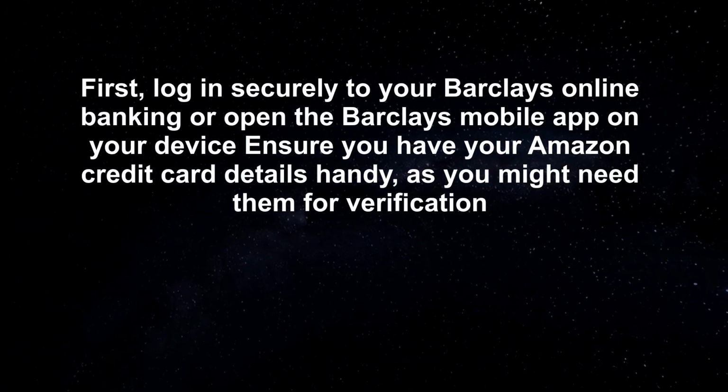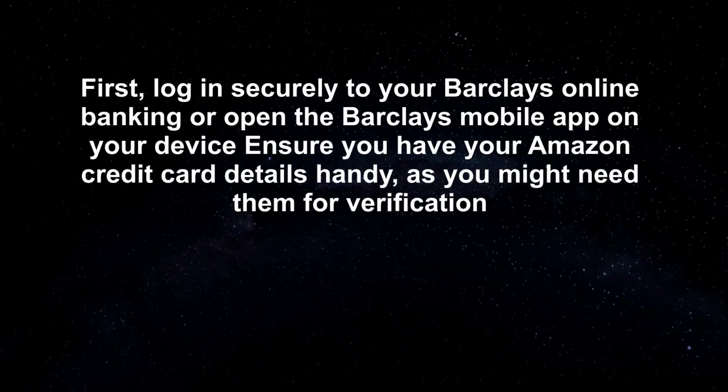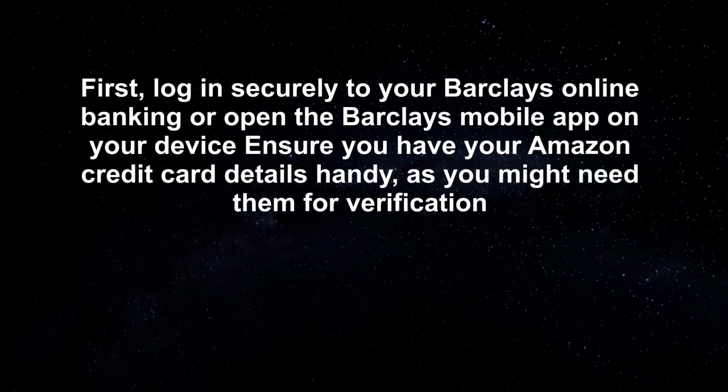First, log in securely to your Barclays online banking or open the Barclays mobile app on your device. Ensure you have your Amazon credit card details handy, as you might need them for verification.